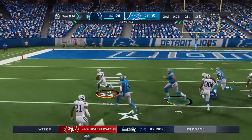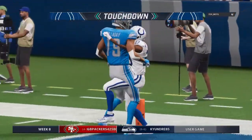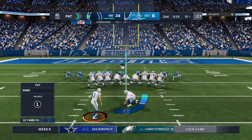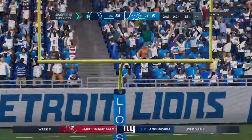Goodness, another interception. Picked up by Kenny Moore. And he will bring it back. An interception return for a Colts TD. So now 2 pick sixes that he's thrown in this first half of play. Where do you go from here?